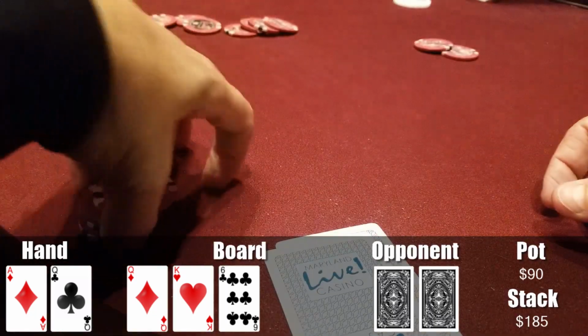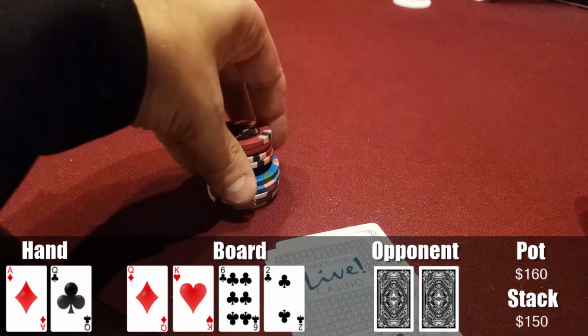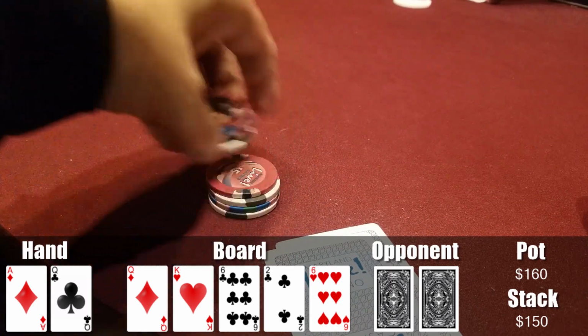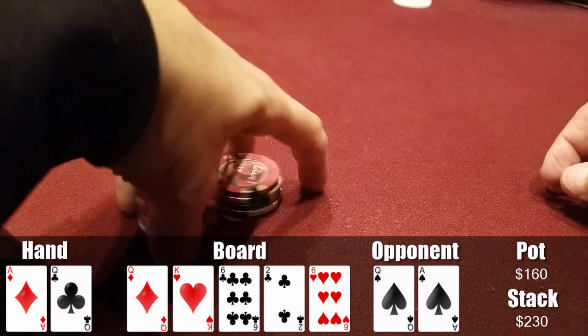Flop comes queen king 6 rainbow. We check. Same player bets 35. We flat call. Turn is a deuce of clubs. We check, he checks. River another 6. We check, he checks. He flips over ace queen suited and we flip over our hand for the chop.